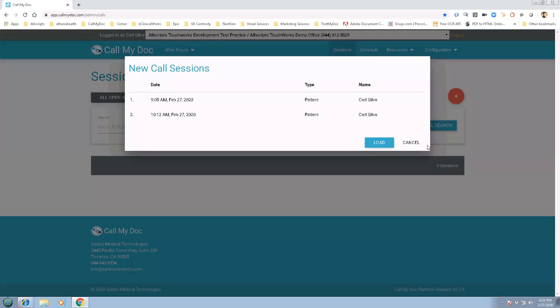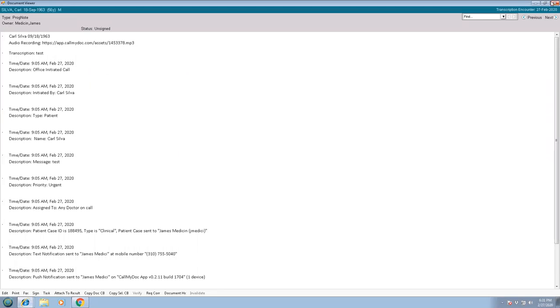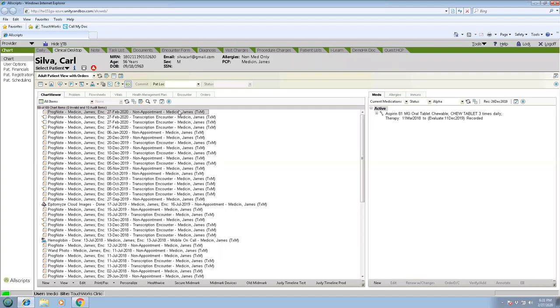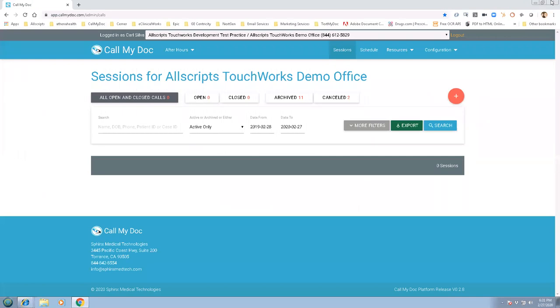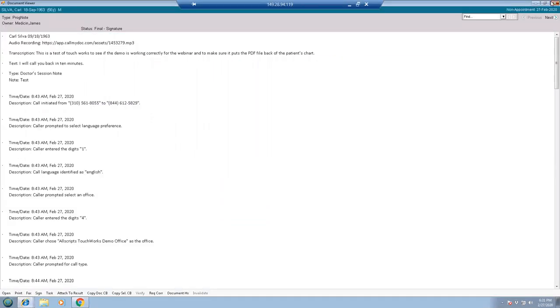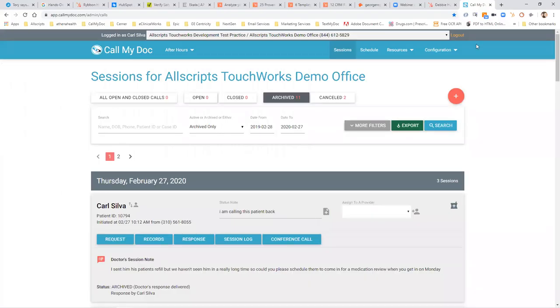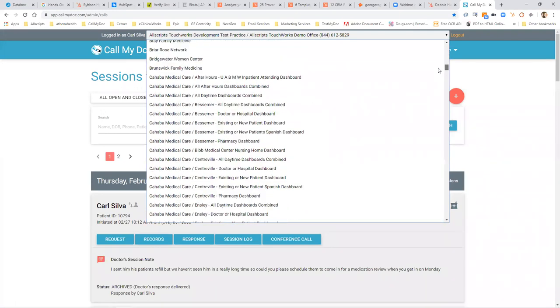So if I go in and I look at what occurred, if I click on it, Carl Silva, text, it will play back the patient information that was recorded. Carl, so what is the test that TouchWorks to see? So you've always got it forever back on the patient's chart. Now, so what you wind up with is you wind up with a way to track everything that's happening.